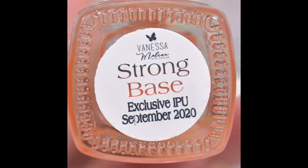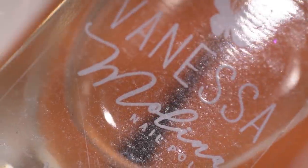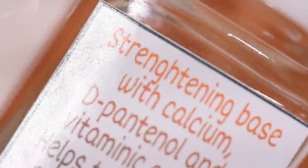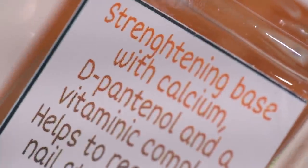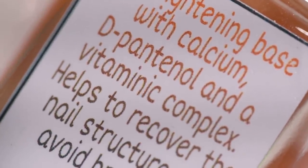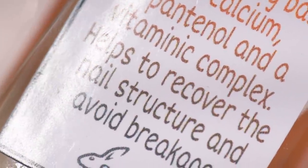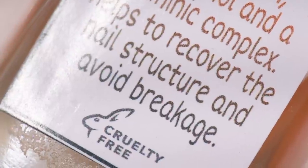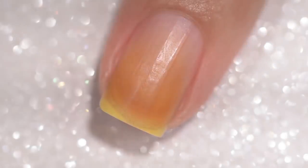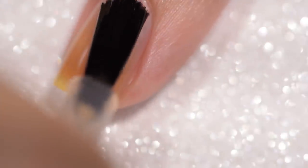This next polish is a base coat, which is also available from By Vanessa Molina. It's going to sell for $10.50. There are 300 available. It helps to recover the nail structure and avoid breakage. I didn't test out its longevity or how well it performed with my nails. I haven't had it that long, but I did notice and really like how smooth it made the nail bed. I definitely think this is a great base coat for smoothing out your nails to use under any kind of polish. I did like it so far, and I will definitely put it on my desk to use for the future.